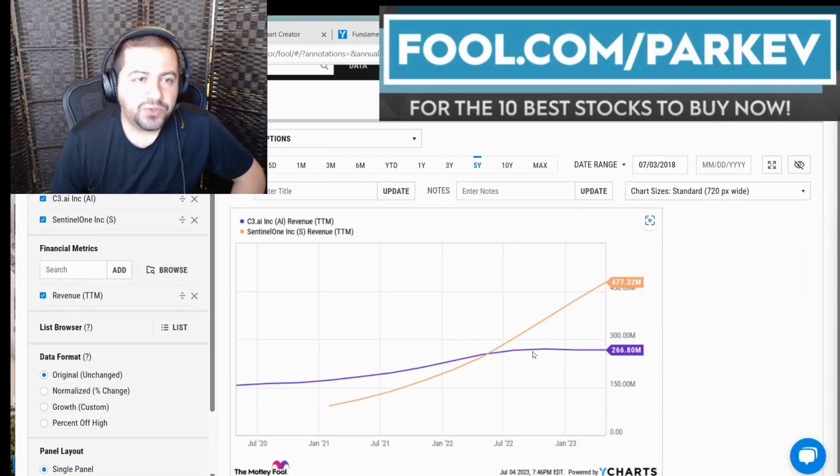Looking at this metric, trailing 12-month revenue, look at how SentinelOne absolutely took over C3.ai. Around January of 2021, C3.ai was generating more revenue, but SentinelOne has explosive revenue growth, ending with more than 200 million in revenue. So 477 in trailing 12-month revenue compared to 266 million for C3.ai.